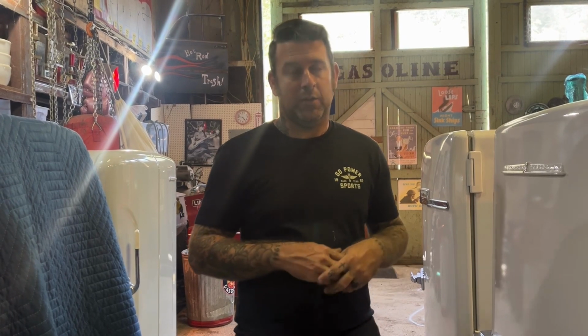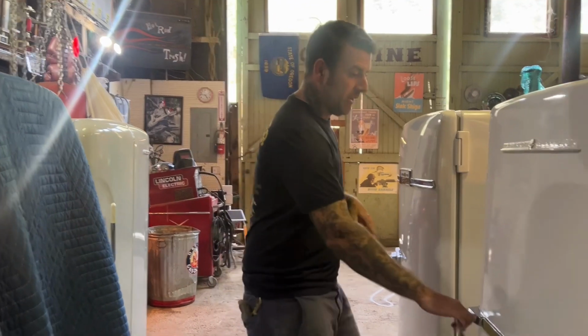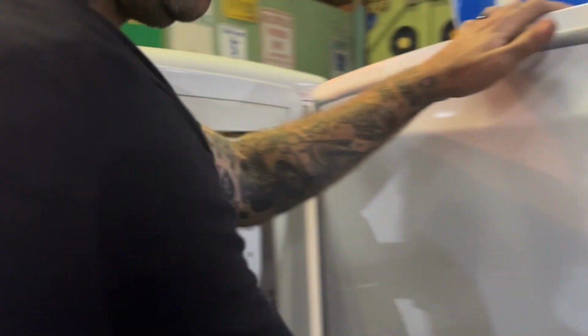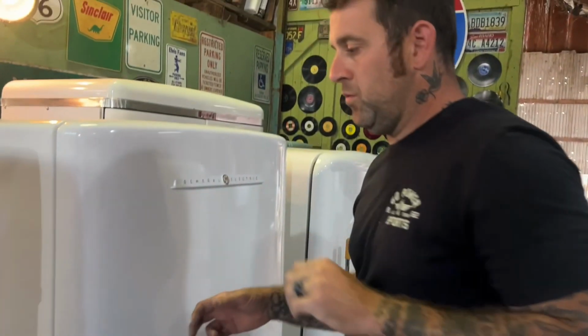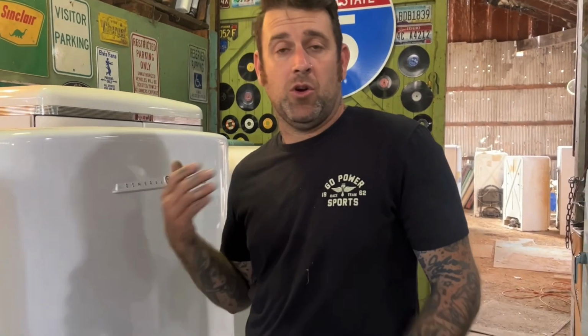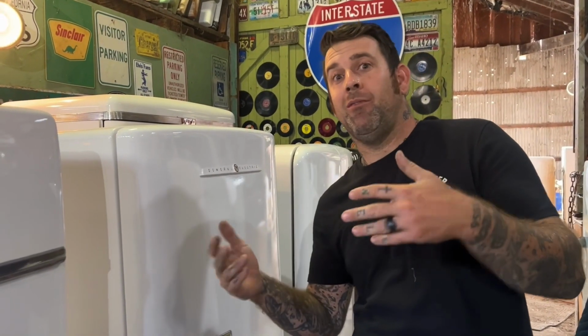Another styling, or not styling cue, but another cue, is shelving. If you look at, say, this one, there's no shelving on the doors. You think of it having shelving, and that's because there was a patent. The Crosley Shelvador actually had a patent for door shelving, Shelvador, and they had that patent from 1931 until 1951.